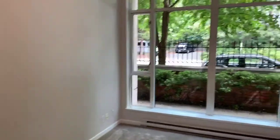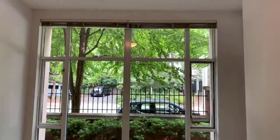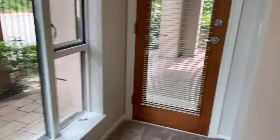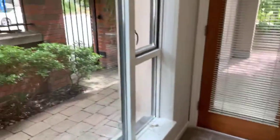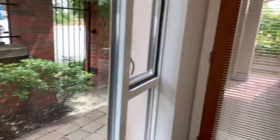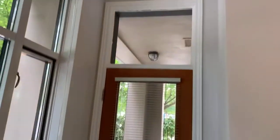Here is bedroom number 2. Again, lots and lots of window. Hey, one of the other interesting things out of this bedroom here is we have a door out to the patio. So there's a gate right there. I'm parked right on the street, so very convenient, just walking right on. Again, blinds in all the windows. Check out how high this is.